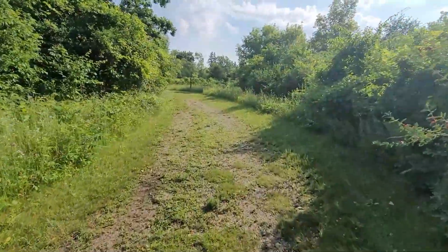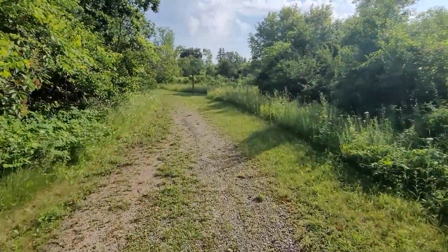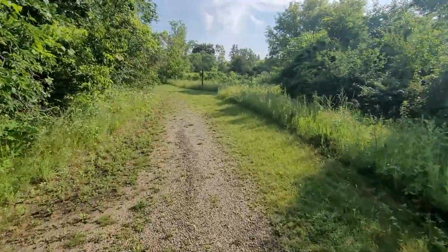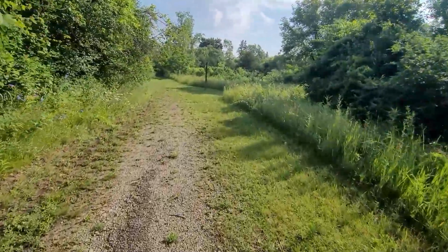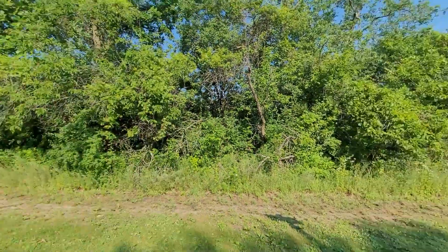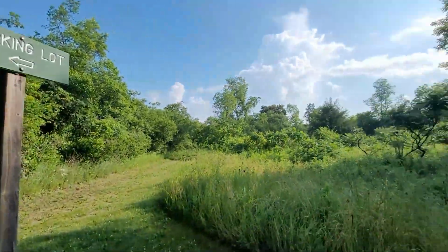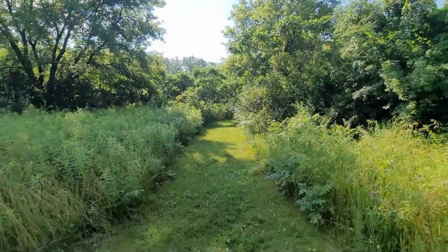So it looks like we're actually approaching an intersection. I wonder if this is a little bit of a loop, like once you get on the trail. See what the sign says. The fact that it says parking lot that way, and we just came from over there, I would say this is a little bit of a loop. So that's exciting.